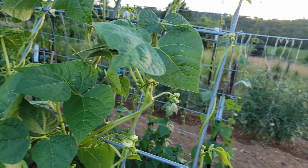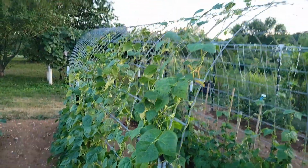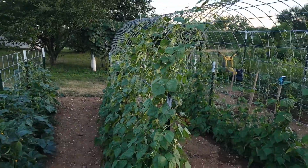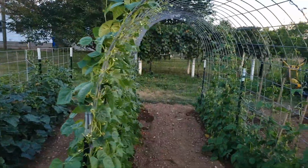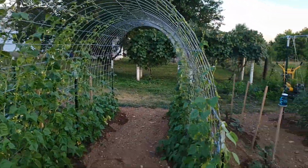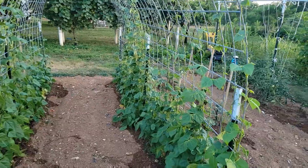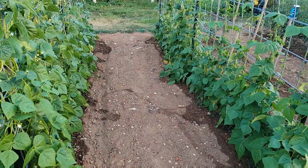Pole beans. Let me wrap this around a little bit, but you can see the pole beans are starting to climb the trellis good. Some of them are shorter down at the other end because I did have to replant some, but otherwise I'm very happy with the trellis and they seem to like it. I did water them in real deep earlier.